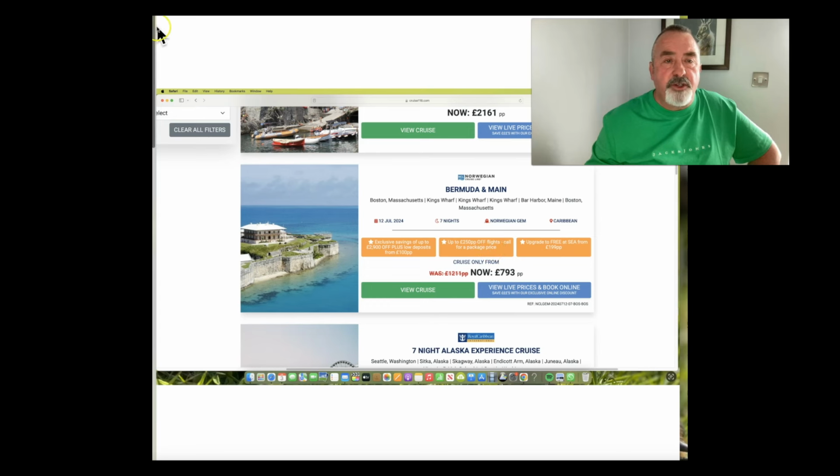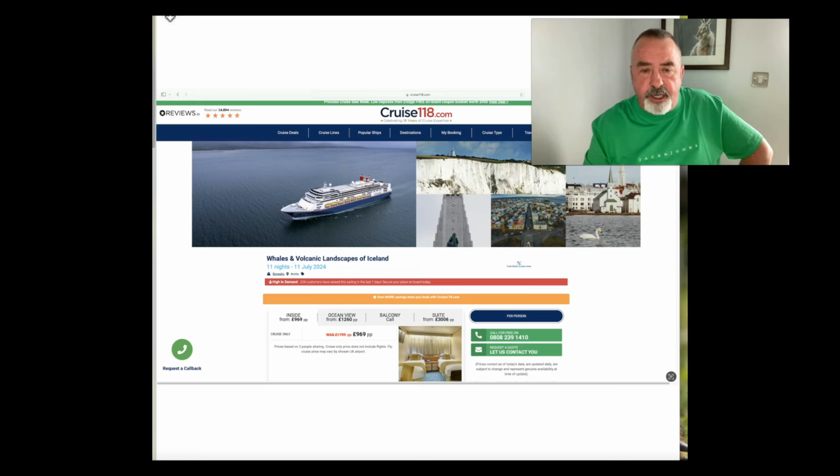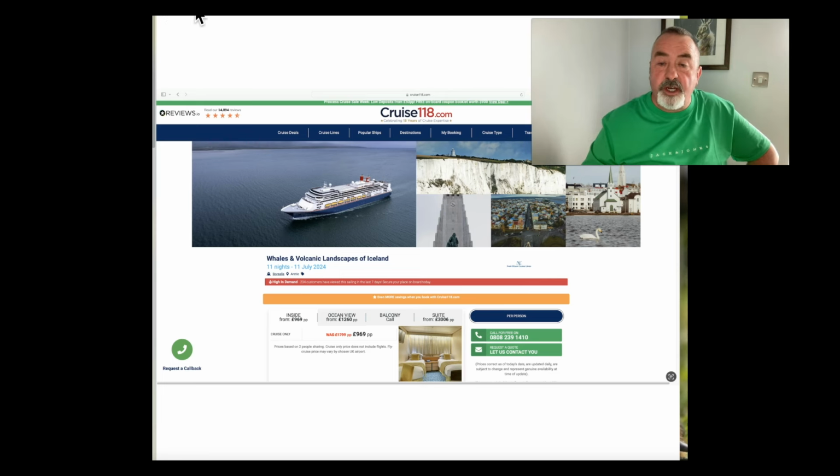Bear with me and I will just bring that up. Right, I'll show you this one because I actually thought this was a really good deal as well. Wales and Volcanic Landscapes of Iceland. It's 11 nights, again going on the 11th of July. For an inside room, it was £969 per person. Now, it was £1,799. So that is a brilliant saving. It's with Fred Olsen, Fred Olsen Cruise Lines, just there. And these are the sort of deals that I want to find.